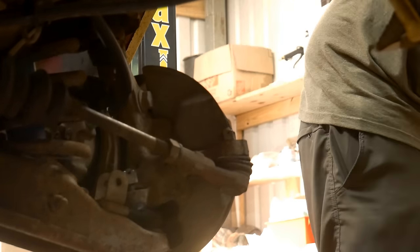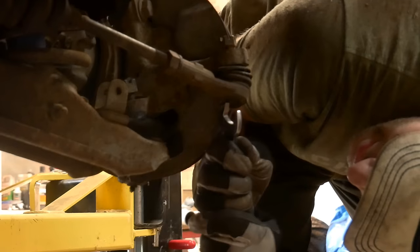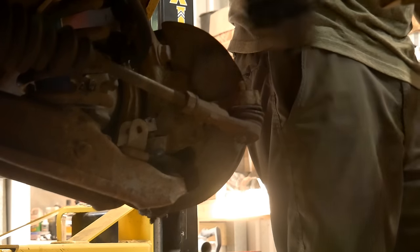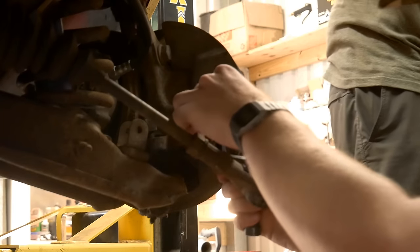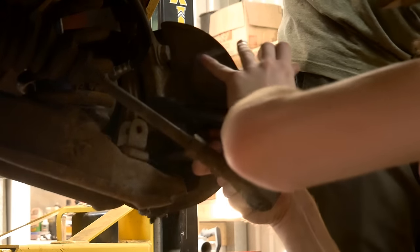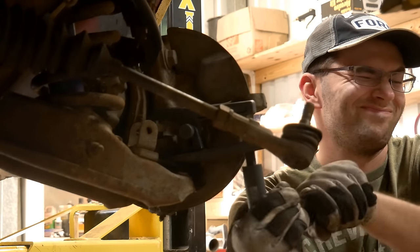Luckily, this one came loose without a big fight. Unfortunately, the boot is torn and there's no grease fittings, so before we put this back together, we'll probably try to grease it by hand. For now, at least the tie rod is out of the way and there's enough room that Ronnie was able to install this ball joint separator. We'll get a ratchet on that and start cranking down on it, hoping that it'll do the trick.